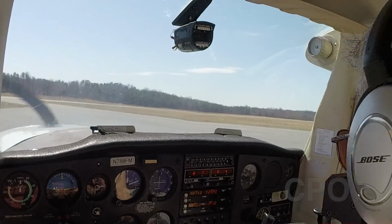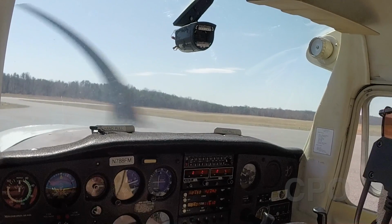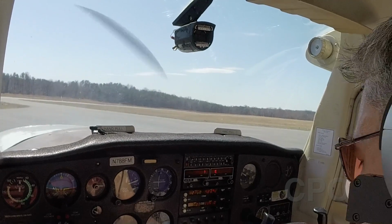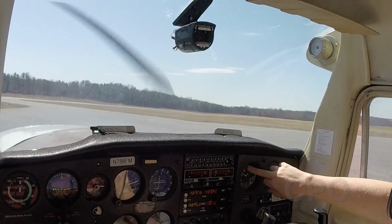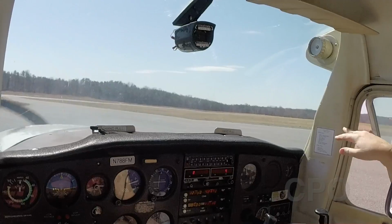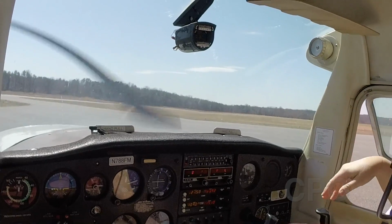Throttle 1700. Okay, let's go ahead and enrich the mixture before we do that. All the way. Okay. And now bring it up to 1700. Make sure you glance outside to make sure you're not shooting toward the 2.8 out there.